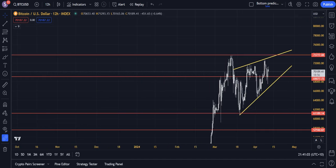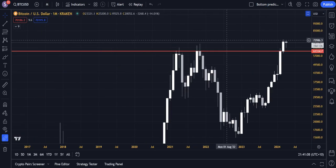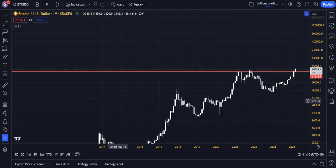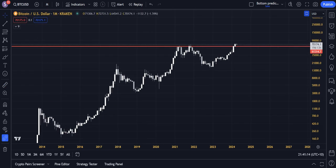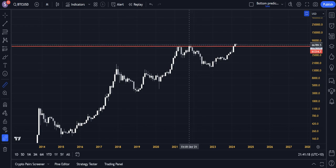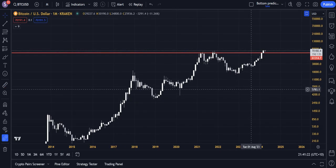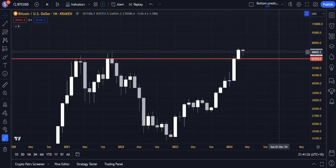For example, even if we look at a Bitcoin monthly chart or something like that, let's go ahead and check it out. Historically, it's taken 1,100 days for Bitcoin to break all-time highs in the next cycle. This time it's only taken 850 days. That's a major difference between this cycle and the last cycles. We don't know what's going to happen necessarily at the halving in 7 days from now.